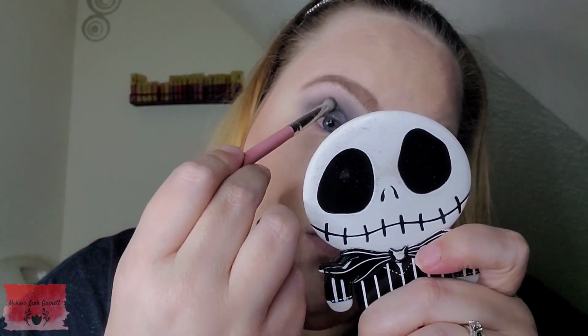Okay, this is working a little bit. So I am coming to the conclusion that this is not my favorite eye look at all. I am just like not liking it. It is on the struggle bus right now. It's not happening. Okay, so the next item I want to try is from Ulta Beauty, and I really hope this works because it takes me back to my middle school days.